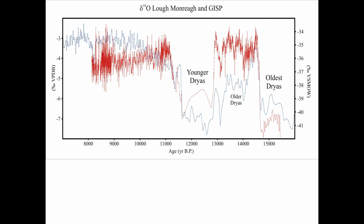Now we see in great detail from a lake in Ireland. This is Loch Mare, the Lake of the King, compared to the Greenland Ice Sheet Project here. One of the best records of Northern Hemisphere climate is this GISP record here in blue. Now we came along, we cored a lake in Ireland, and we generated a record that's about 50 times the resolution. So we have 50 data for every one down here, roughly.